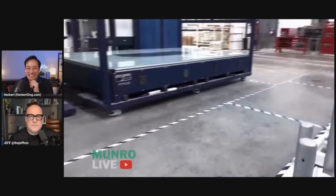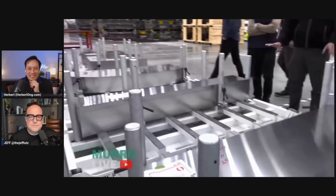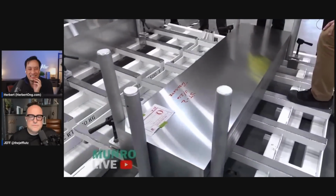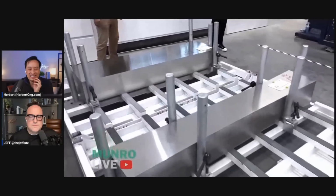Correct. Yeah, so these are the different blanks, all within accuracy. Tailgate, fascia, hood, doors.